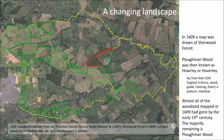A majority of this woodland that you can see now that I've drawn in green was part of Sherwood Forest. This was a Crown survey, because the forest would have been for the Crown, which was mapped in 1609. And I've redrawn those maps into QGIS and produced this layer. So you can see all the woodland that was originally there.